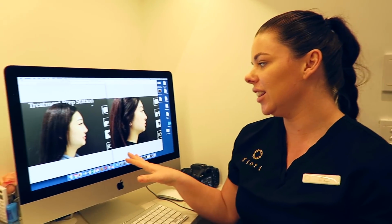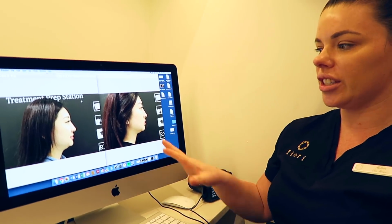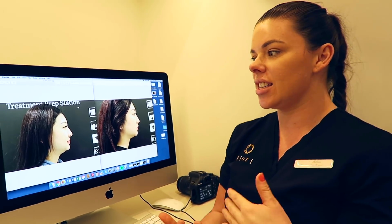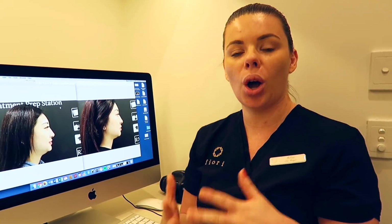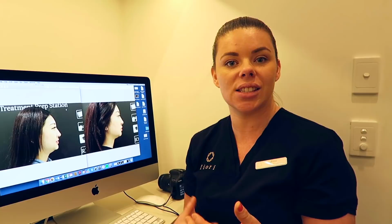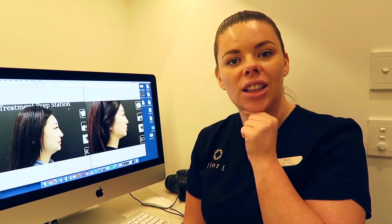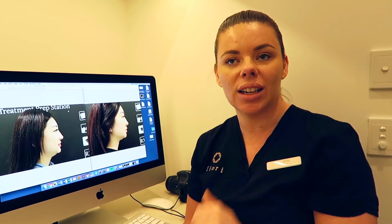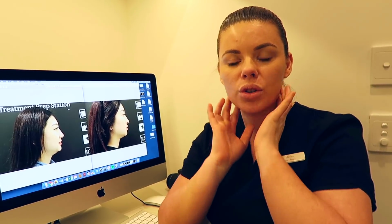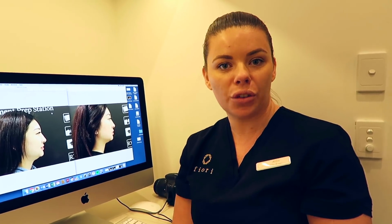As you can see here, there are some photos of before and after her second session. Now this is 6 weeks post that treatment, so in the next 6 weeks we still may see some more of a reduction. We've noticed a really good reduction in the peak centrally underneath the chin, and we've also noticed a little bit more slimming and definition around the jawline. So we've definitely got some before and after photos that will be able to show that.